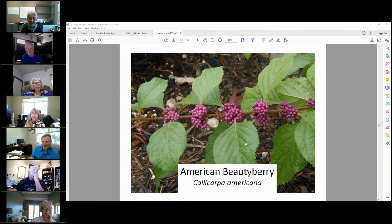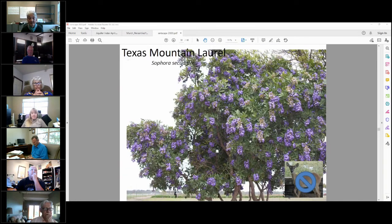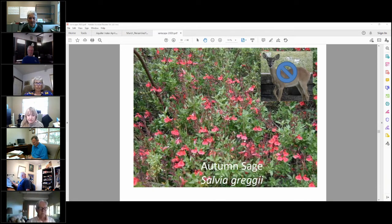I like this plant a lot, American beautyberry. I've seen it growing down along Cypress Creek with berries, but the deer will eat it if it's in a neighborhood where there are lots of deer. The Esperanza or yellow bells, I've seen deer nibble on that as well. Oh, this year we missed this Texas mountain laurel, the flowers we missed. The plant made it through the freeze, but not the flowers.